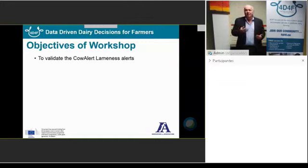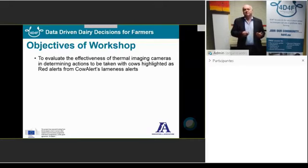I'm also hearing from other workshops that the same applies to the amber alerts on the cow alert. The next objective was to evaluate the effectiveness of thermal imaging cameras. And I think we certainly found that because, again, with the first cow that we looked at with the thermal imaging camera, we identified an issue just above the front left claw of that cow.